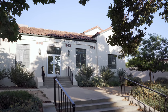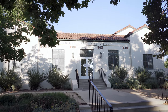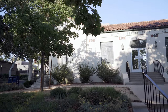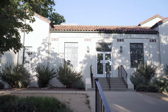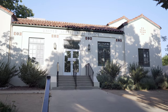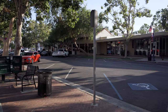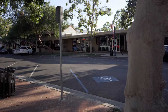This is the site of the post office here in Claremont, California, located in the Village. Old post office. You have these little shops. Kind of movie-esque type street here. Something that would be featured in a movie.